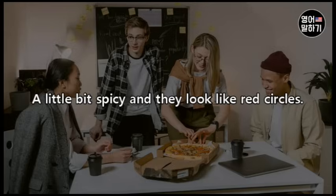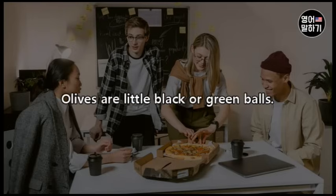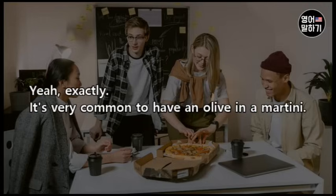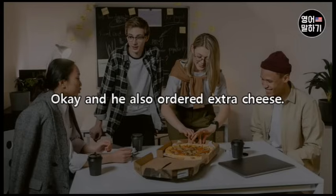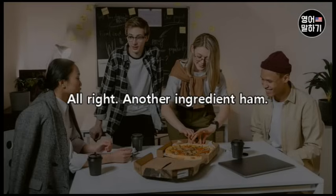Okay. Olives. Olives are little black or green balls. You can also find them in a martini. Yeah, it's very common to have an olive in a martini. Okay, and he also ordered extra cheese. Extra cheese. So that means more cheese. All right, another ingredient.